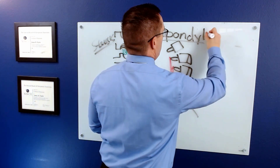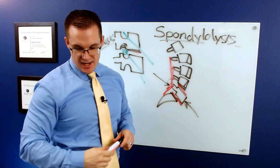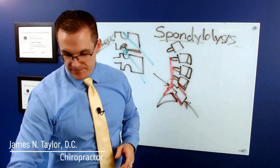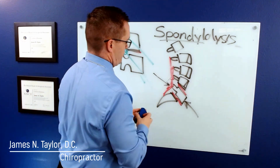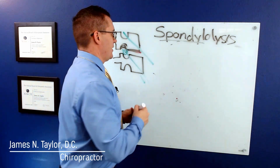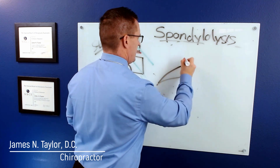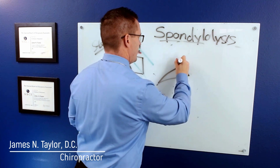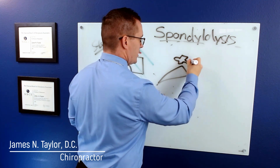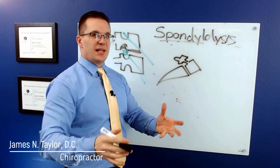Spondylolysis. Spondylolysis. Okay? Spine. Lysis means to separate. Okay? So what we're going to do, throwing erasers here. We're going to take a really close-up look at, let's just do the sacrum and L5, okay? Here's the back of L5. There's where that hole comes out there. And there's the bone. So lysis, to lyse, to separate.